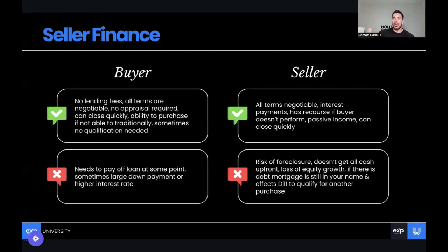The seller has recourse if the buyer doesn't perform. The buyer can default, and the seller can take the property back in what's called a traditional foreclosure process. So it can be lengthy with time. However, if the buyer stops making payments or is unable to make payments, the seller does have recourse to get the property back if the buyer does not perform.